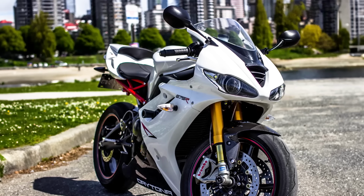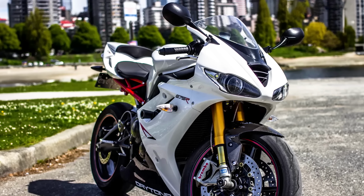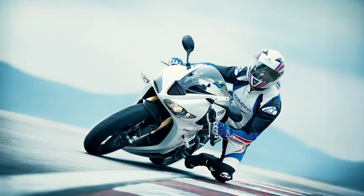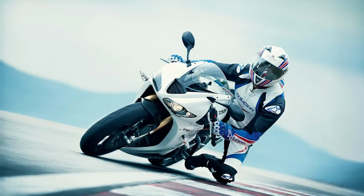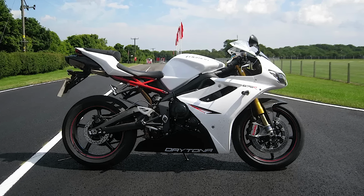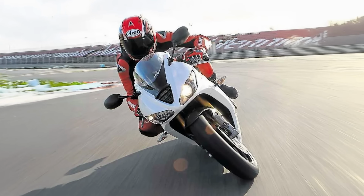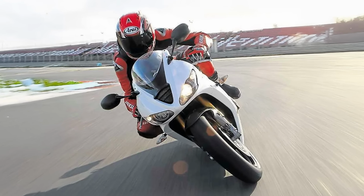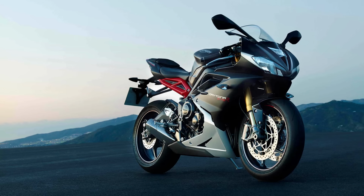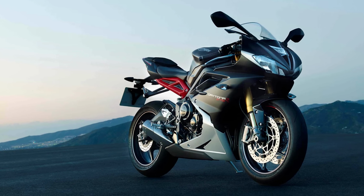The Triumph Daytona 675R is often hailed as one of the most distinctive and refined middleweight sport bikes ever produced. First introduced in 2011 as the premium version of the already very impressive Daytona 675, the 675R took Triumph's 675cc triple platform and dialed it up with high-end components, making it a serious competitor against the Japanese 600cc inline 4s. By its final production year, it was making 128 horsepower and 55 foot-pounds of torque, while weighing just 405 pounds wet and ready to ride.